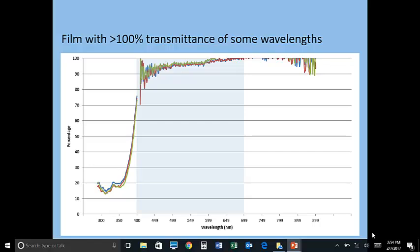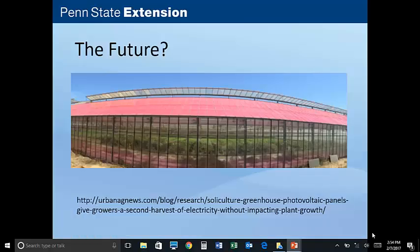And so those numbers were actually real. And you may have seen this article that I believe was in Vegetable Growers News, maybe last year. But you can get to the website here. And this is where a manufacturer was looking at an additive that allows the red and blue wavelengths to come through, and then converts the other wavelengths that aren't being used so much for photosynthesis to produce electricity.